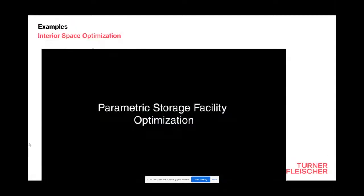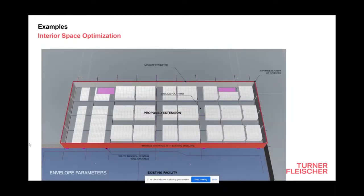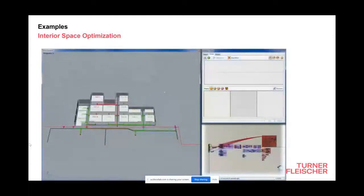Next, I'm going to look at parametric storage facility optimization. So this is a storage facility. There's a proposed extension. There was criteria not to interfere with the existing envelope. There were certain racks of storage bins for incoming cargo, and then a proposed extension to store the cargo for outgoing shipments.